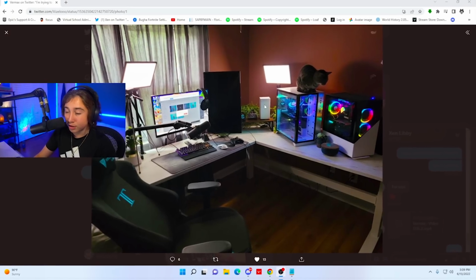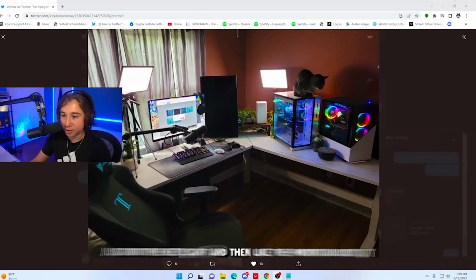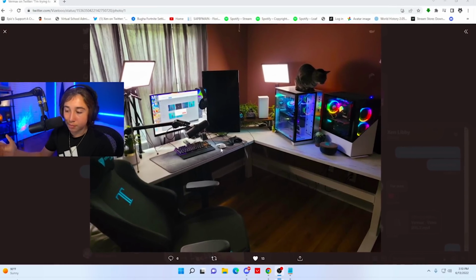Then I think this is like one of the brand new Xboxes that's like 1k or something. Then you can already tell he's like a content creator just by the key light, and the monitor layout. Also looks like he has an Apex Pro, which is a really good keyboard, and I don't know what mouse that is. I think he's a controller player, but anyways, as you guys can tell, this setup's probably at least worth like 11k, and he's a pretty high division.